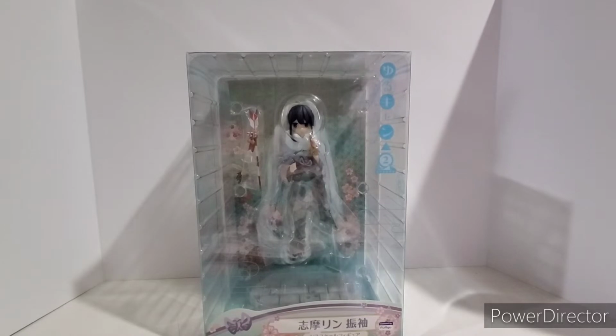This company is called Furyu. They have been known in the past for making prize figures, but all of a sudden in the past couple years or so, probably the last 2 years, so pretty recent, they've jumped into the realm of premium figures, so like scale figures.